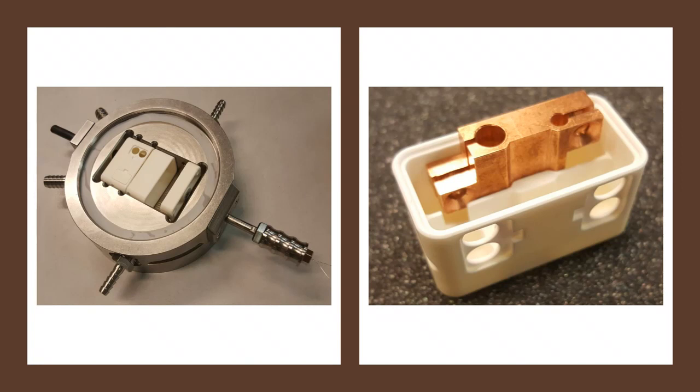The picture on the left shows a heating stage for research applications. In the center of the stage, there is a microfurnace, which heats up very fast to 1000 degrees C. The electrical insulating parts are 3D printed in aluminum oxide. The copper part is for the electrical connection to the microfurnace.